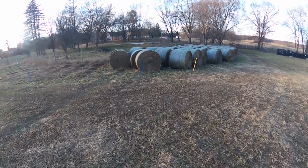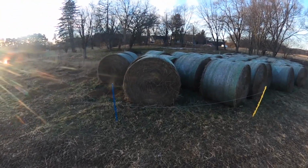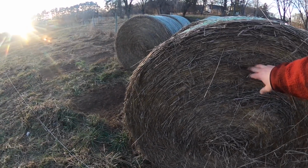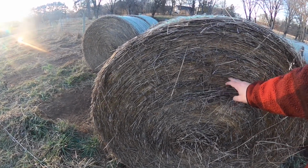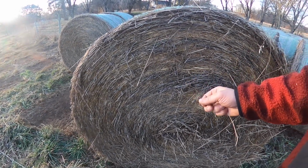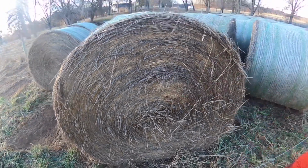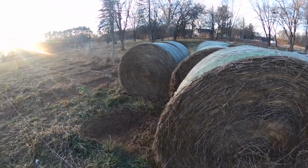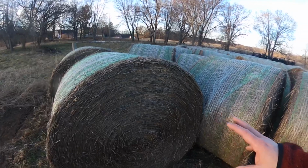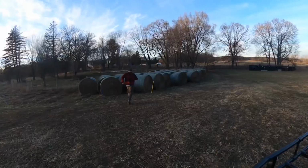All right, at another hay yard here, and these are beautiful bales. They've stored really nice, almost no rot on these bales. I think they were cut maybe a little mature. There's a lot of grass seed in there, which is really good for us, reseeding our pastures by spreading these. They're not quite as green as I'd like to see. There is some good green grass in this, but this is pretty much primarily just grass hay.